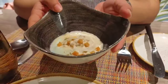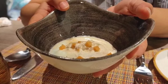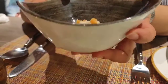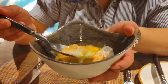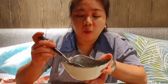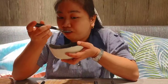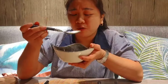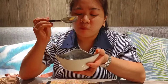So, this is poached egg. Poached egg with what? Poached egg with alaking sauce. Alaking and croutons. Para may texture siya pag makain na. There's so much love, egg. And let's try this. The alaki flavor is super. It's kind of a hearty kind of fish.